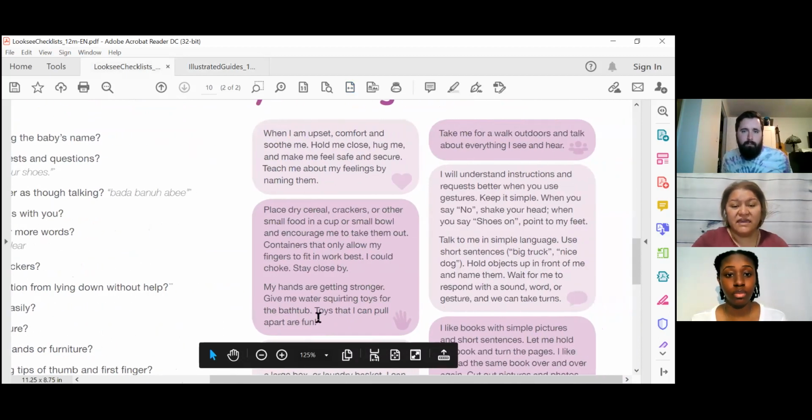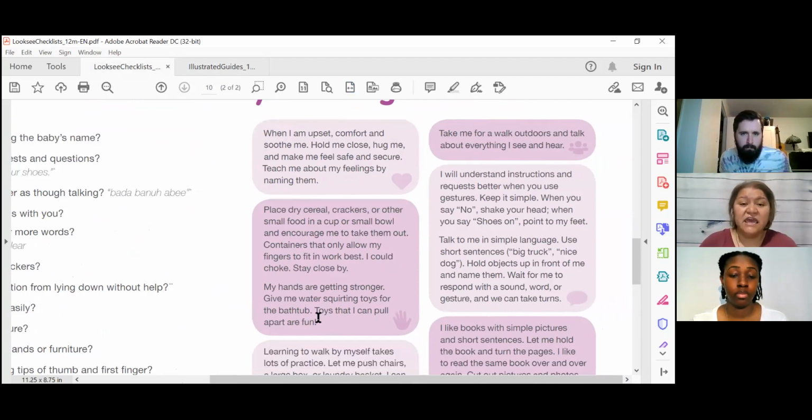So when I am upset, so this is from the point of view of the child. When I am upset, comfort and soothe me, hold me close, hug me, make me feel safe and secure, teach me about my feelings by naming them. Place dry cereal, crackers, or other small food in a cup or small bowl and encourage me to take them out. Containers that only allow my fingers to fit in work best. I could choke, stay close by.